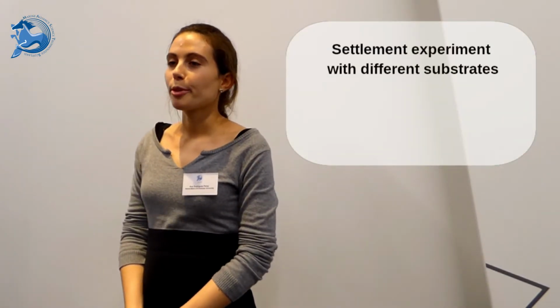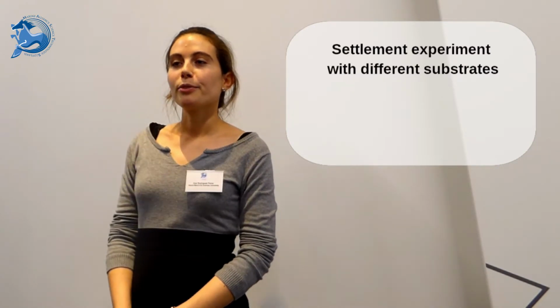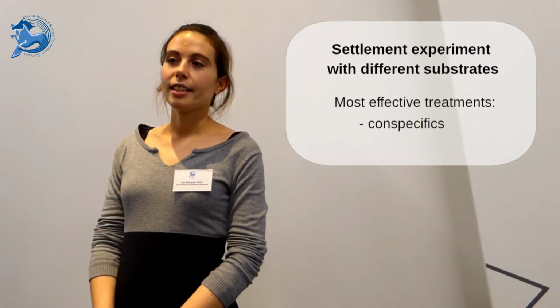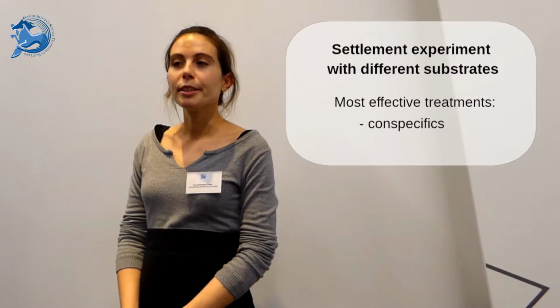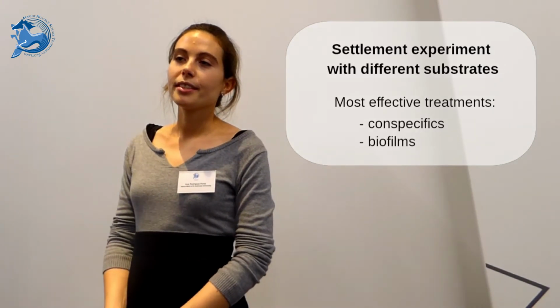So one of the main experiments was the settlement experiment, and we looked at different treatments, what makes larvae settle. And what we found is that conspecifics are the most effective settlement treatment, but also biofilms are very, very effective. So for restoration, this means that we should study further biofilms and how they're related to different habitats and substrate types and how that makes larvae settle.